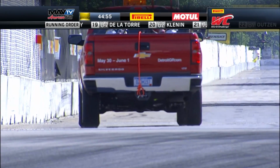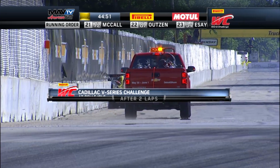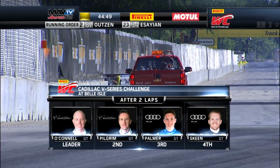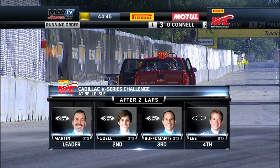That is the number 40 of Jeff Reeves. Second day in a row that he has found the wall. He had help in the Round 5 championship, but he's backed in here. So here's a look at our top 4 in each of our 2 classes. We'll be back.